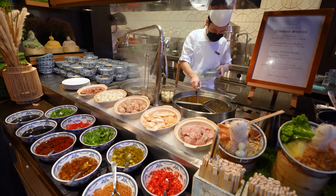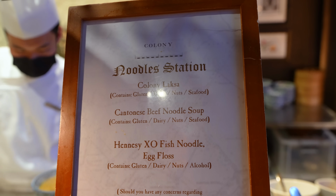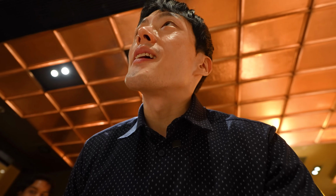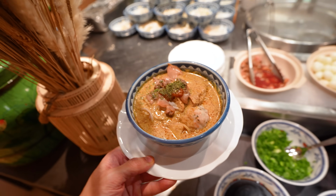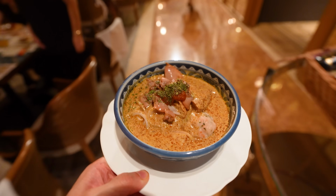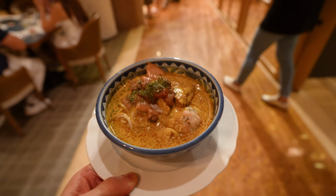At the noodle station, they also make you laksa, which is kind of a must-try in Southeast Asia. Can I have a laksa, please? I had it for the first time during this trip, and it's this curry noodle, and every country seems to make it differently. And I won't lie, this one seems particularly good.